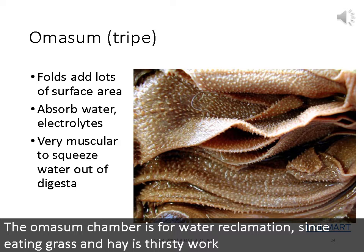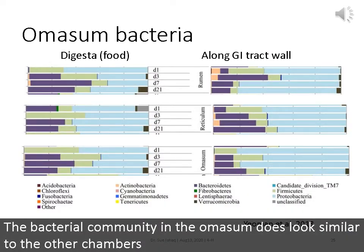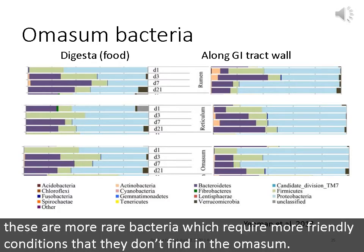The omasum chamber is for water reclamation, since eating grass and hay is thirsty work. The omasum has many folds like pages in a book, and when it squeezes, it can reabsorb water and electrolytes to help make more saliva. The bacterial community in the omasum does look similar to the other chambers, but food doesn't stay in here for long, so it is likely that it is just picking up microbes that wash through from the rumen and the reticulum. You can see some of those small slivers of color disappear. These are more rare bacteria, which require more friendly conditions that they don't find in the omasum.